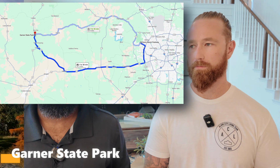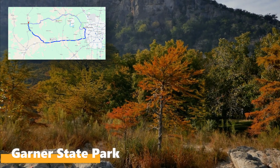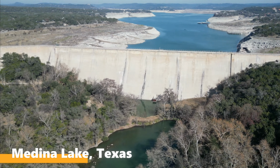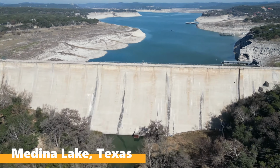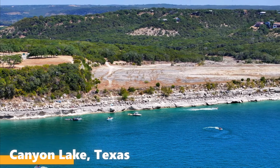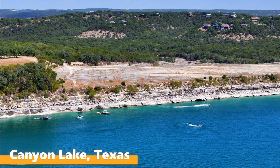Garner State Park, which we've mentioned in some of our videos, is one of Texas's most famous state parks. So Medina Lake too. Medina Lake, well, when it's not dried up, is within driving distance, and then you're also not very far from Canyon Lake. So you don't have to live in that north central part of town for the sole purpose of being closer to outdoor activities. That's a great point.